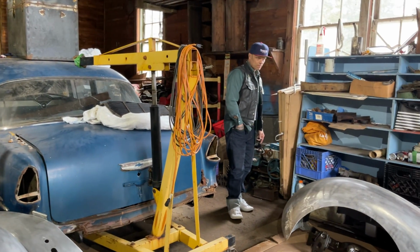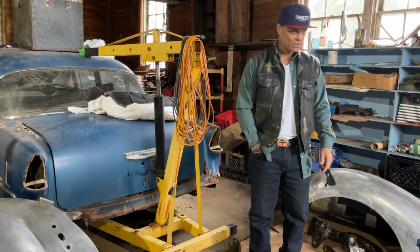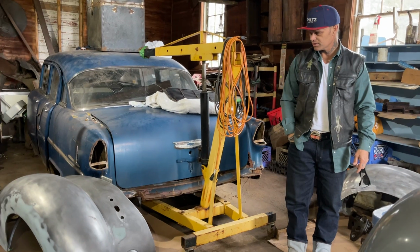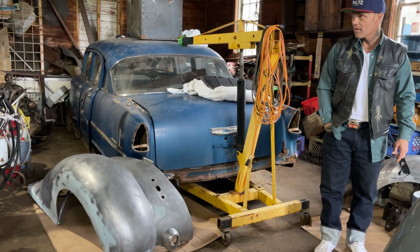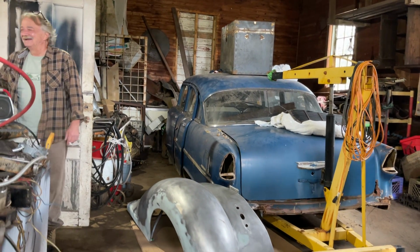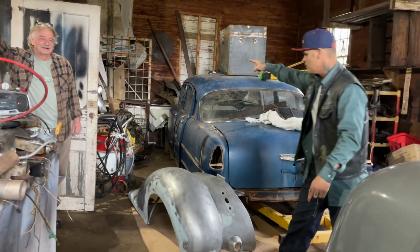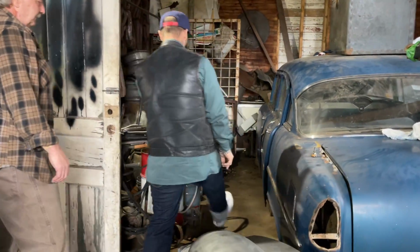The fenders impressed me, that's for sure, and the condition it's in. Nice sheet metal for that year. That ain't new at all. No, it's not new at all. I want to look at those wheels. What are those wheels there? Do you know? Have a look. Yeah, go look.